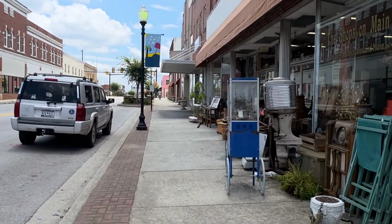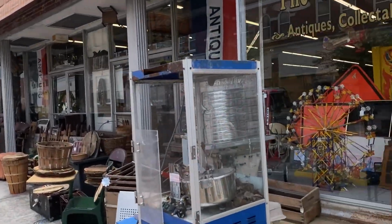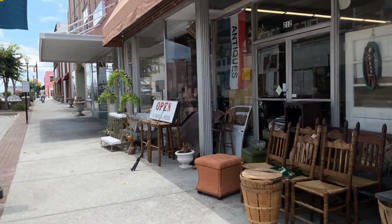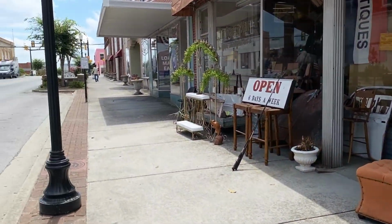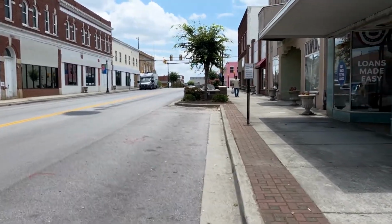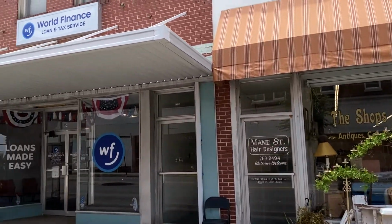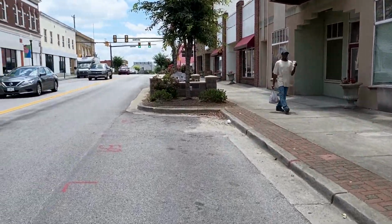I tell you, some of these towns, if it wasn't for antique stores, they wouldn't have nothing to even come down to them for. They should really appreciate their antique shops. They kind of like the whole thing is together while everybody else is kind of waiting to open up a shop. So they're a good thing to have in your town, that's for sure. Shops on Main, they open 6 days a week. Make sure you visit them. World Loan and Tax Service, I got that there. That's good. How you doing?